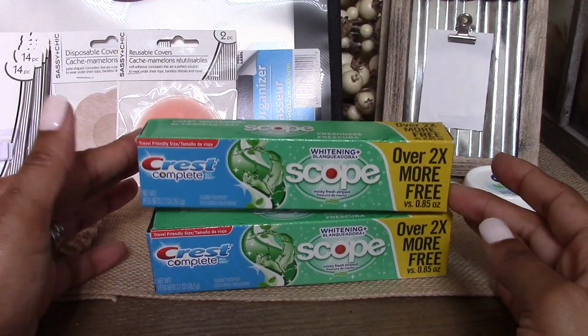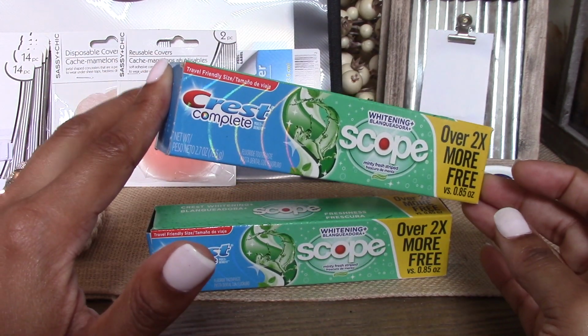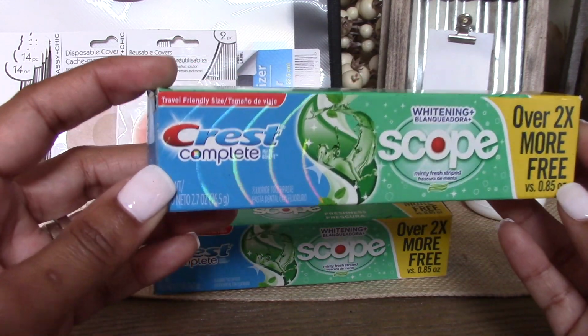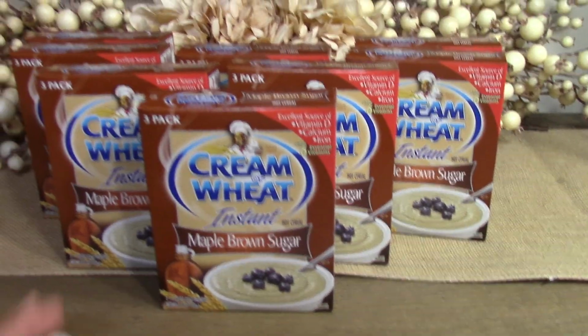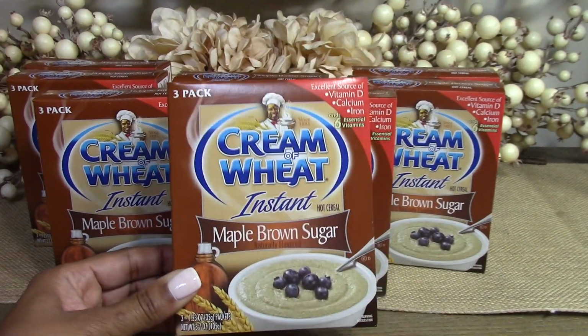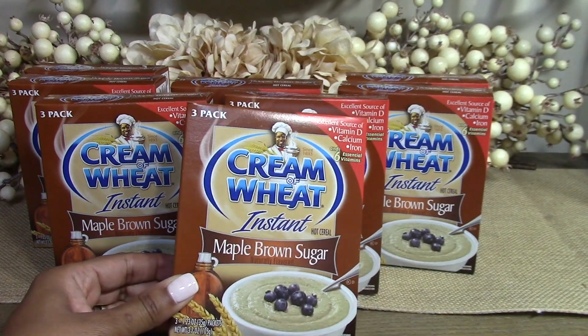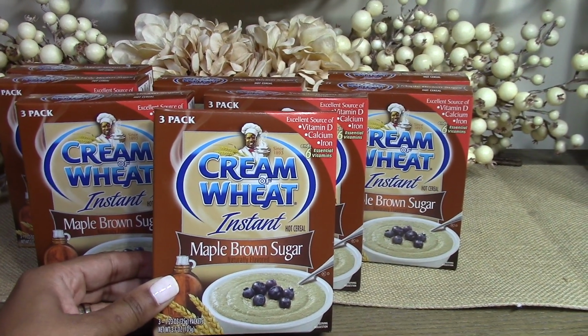Now I picked up 2 of the Crest with Scope toothpaste. I love this toothpaste. It really gives your mouth a fresh feeling, and it's 2.7 ounces, so this is great for a travel size. I picked up 8 boxes of this maple brown sugar cream of wheat. They come 3 in a pack, and my husband loves these, but they are pretty hard to find in our grocery store or Dollar Tree.